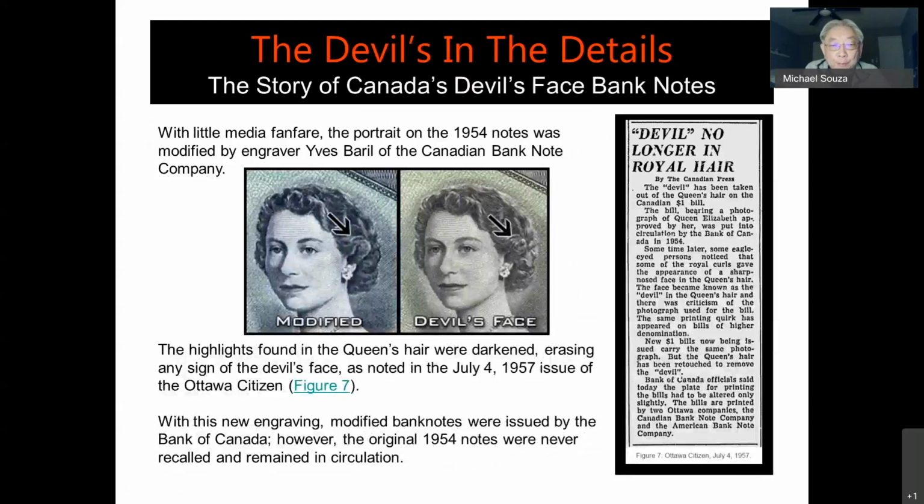With little media fanfare, the portrait on the 1954 notes was modified by an engraver, Yves Barrel of the Canadian Banknote Company. The highlights found in the Queen's hair were darkened, erasing any sign of the devil's face, as noted in the July 4, 1957 issue of the Ottawa Citizen, and this is shown in Figure 7. With the new engraving, modified banknotes were issued by the Bank of Canada. However, the original 1954 notes were never recalled and remained in circulation.